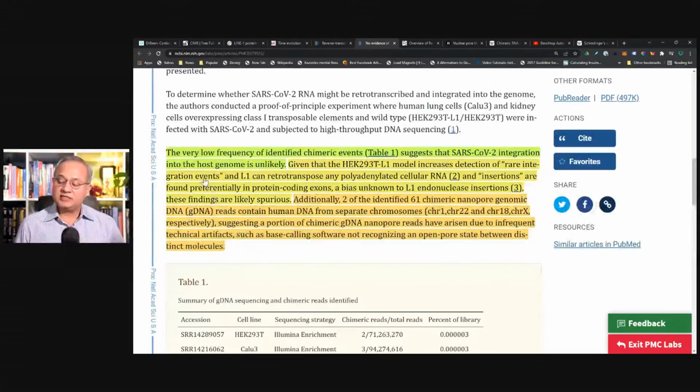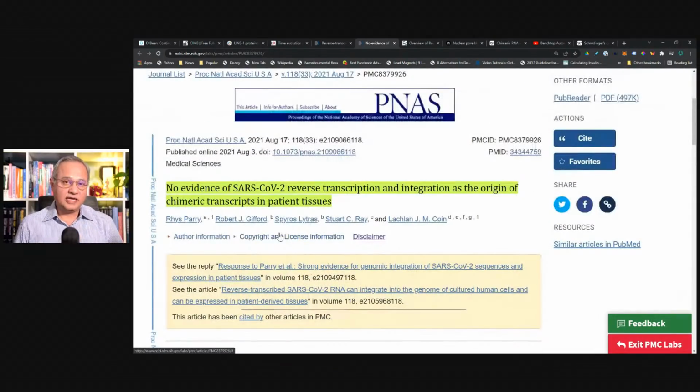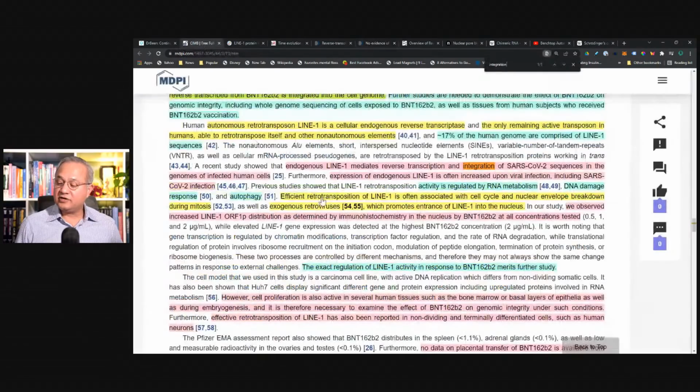But what they're saying is there are reasons that their analysis was wrong. And because the analysis was wrong, of course, then the conclusion is wrong. And there is no evidence that this actually happens. I think because of this kind of a debate that is going on, these researchers deliberately just stayed out of this. And they said there are studies that show that there is integration.